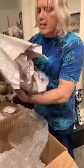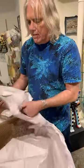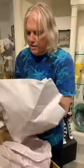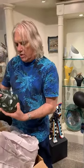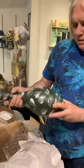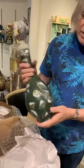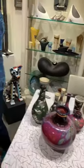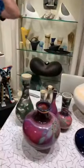It's nice, we've got some nice clean packing material. Do you see it? Oh my God, the shade of green, that's my green. That's the green of my sofa. That is absolutely beautiful. Wow. I think that's it. Some fabulous work.